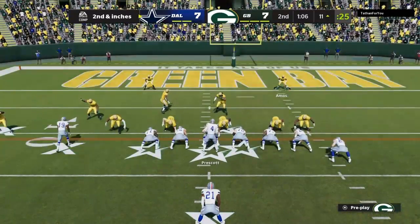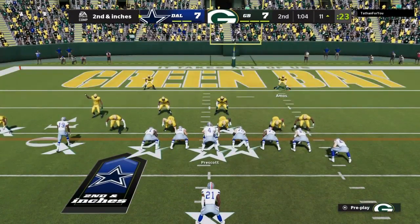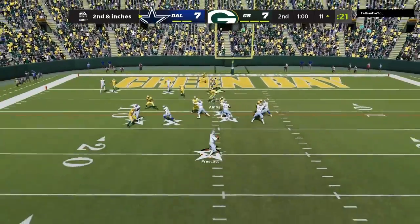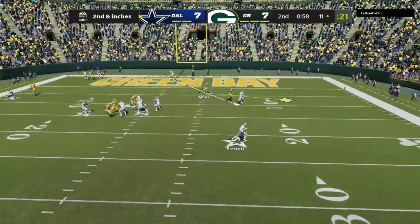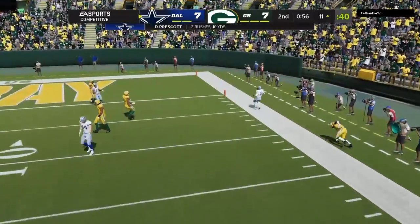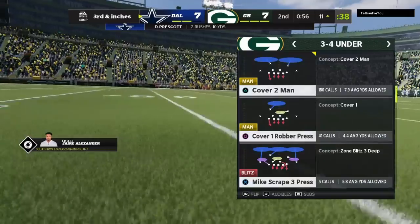They still need about the length of the football here, maybe a little less, as they come up on second and inches. They'll try to throw now. Prescott eluding the pressure right. All in all, no gain on the play, and it'll bring up third.